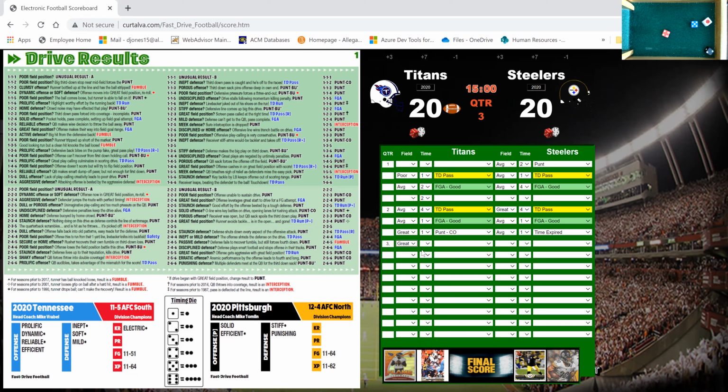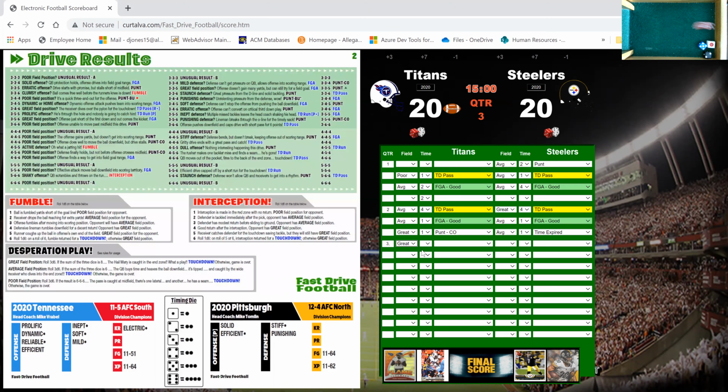2, 4, 5. Secure or home offense. Neither one applies here. So is it a passive defense for Pittsburgh? It is not. So it's another fumble. And so let's see what happens on the fumble chart this time. It's a 5. Runner coughs up the ball in offense's own end of the field. Great field position for the opponent. Wow. Okay. So maybe there was a return involved, and Tennessee was able to tackle them before they made it into pay dirt.